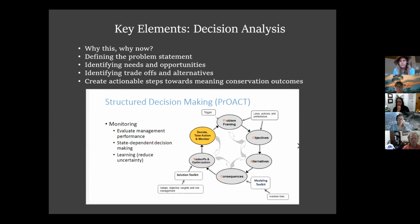And this is really bringing everyone back together after we've gone through all of the other work, to make sure that we have a well-defined problem statement. What truly is the problem in the Pine Rocklands? And what truly are some of the needs and opportunities that we can all bring together? What are some of the trade-offs and the alternatives if we don't do anything, either on a specific site level or on an ecosystem level? And then taking all of this information to create our actionable steps towards meaningful conservation outcomes.